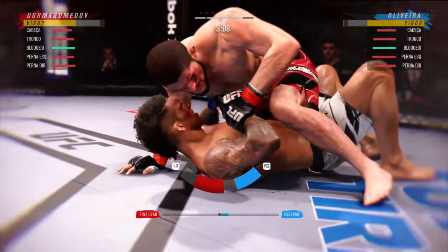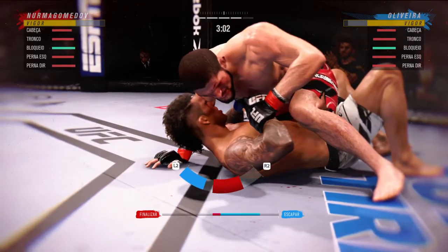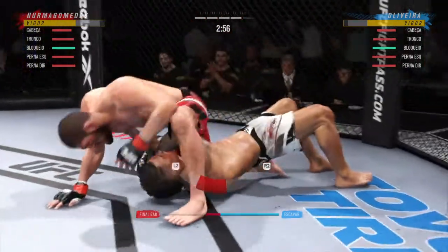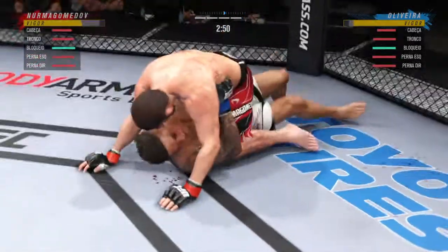Remaining active here in his pursuit of the submission. Another attempt here. An attacking armbar. And he's out. I mean, how many can he take?